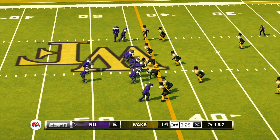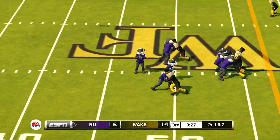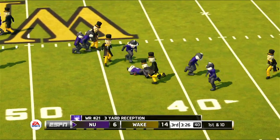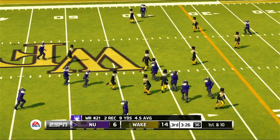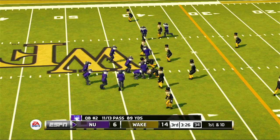Hey, we go, Mike, to 48 right now. So he finds his receiver for a short gain and a first down. Since he only needed a few yards, the little dump off pass worked to perfection.